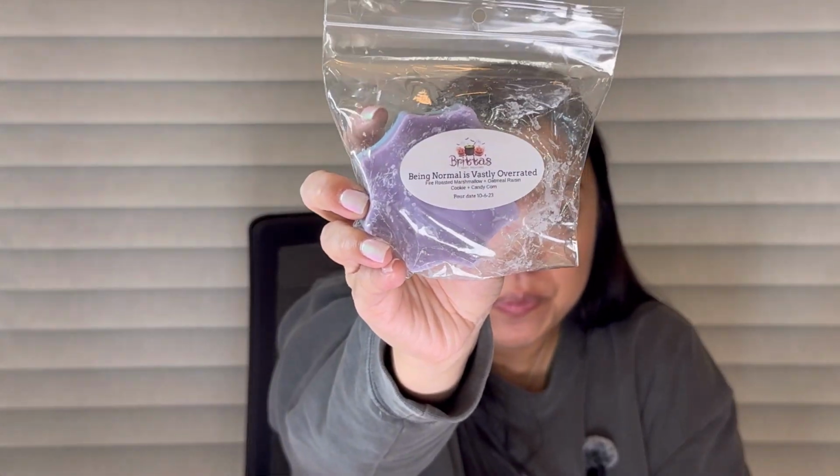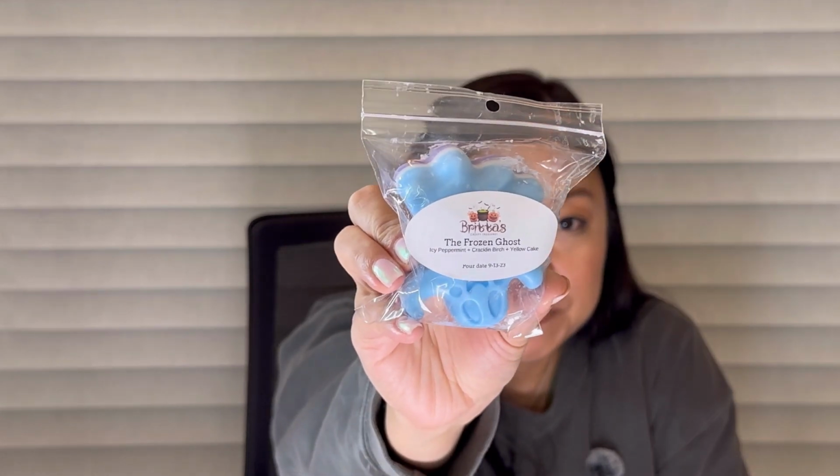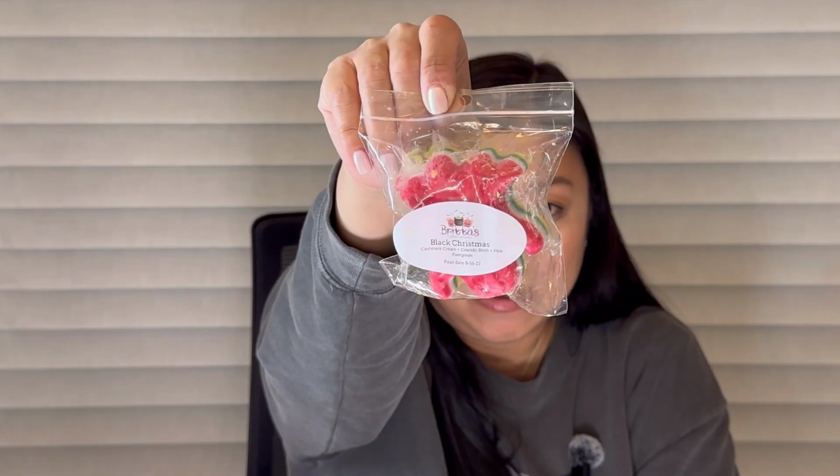Being Normal is Vastly Overrated: fire roasted marshmallow, oatmeal raisin cookie, and candy corn. The Frozen Ghost: icy peppermint, cracklin' birch, and yellow cake. And then lastly for Brita's, I chose Black Christmas: cashmere cream, cracklin' birch, and pink evergreen. So excited for all of these. So wish me luck on my shopping journey.